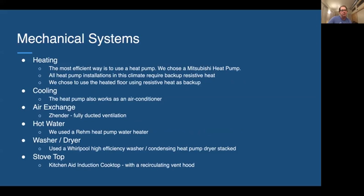All right, so this is an overview of the mechanical systems, and I'm going to let Ryan talk a little bit about the mechanical systems here. Sure. So for the primary heating system, the house has a central ducted air source heat pump. Basically, it's a heat pump that's packaged in a box that looks pretty much like your typical furnace and AC unit, except the equipment itself is an actual mini split unit, which is just a very efficient type of heat pump system.